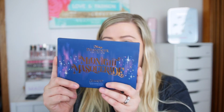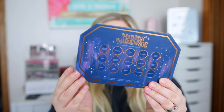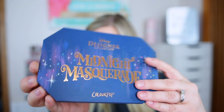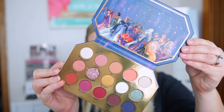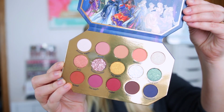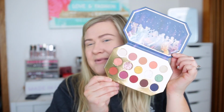So I had to get their Midnight Masquerade eyeshadow palette, pretty much just because it was Disney. Here's what it looks like. Super cute. And then here's the inside. And you get the princesses on there. So fun. They kind of have a shade that almost represents every princess in my opinion. They have Frog and Wife from The Princess and the Frog, Royal Ball from Cinderella, Mrs. Potts from Beauty and the Beast, Floating Lanterns from Tangled, just like all the nostalgic stuff. So this just makes me happy by itself, just with the color names and everything.